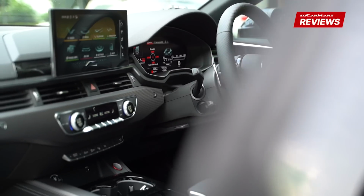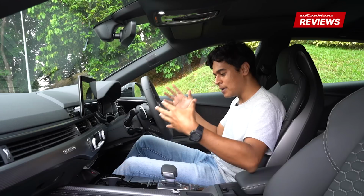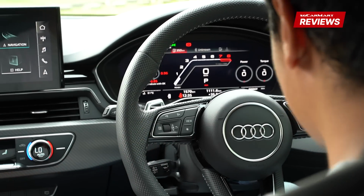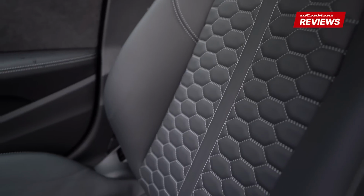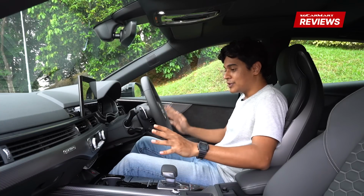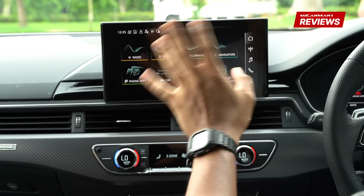So yes, we are in the new RS5. There are a few changes because this is the facelift, so let me talk a little bit more about what makes this RS so special. I mean, you do have this very nice steering wheel, and the seats are nice and comfortable, and you can adjust how much you want it to hug you. That's quite nice. Elsewhere, this interior looks pretty much the same, but what they have done is updated the infotainment system to MIB3.